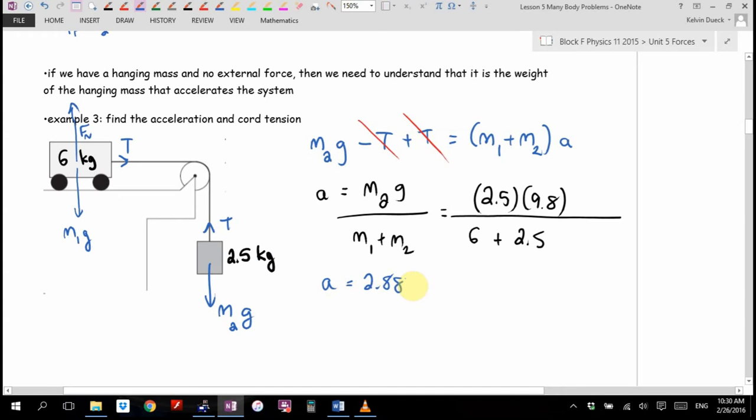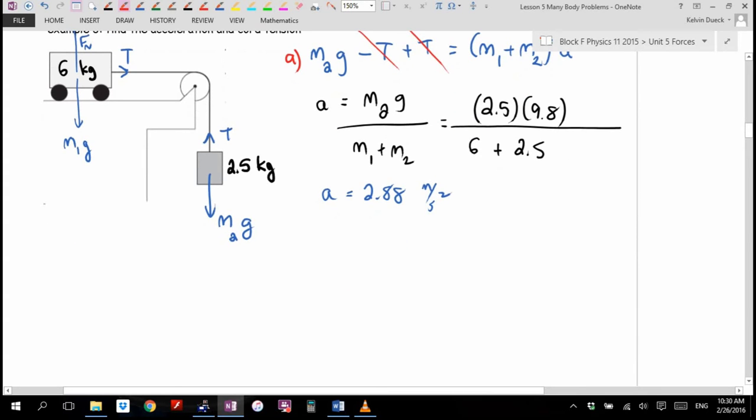Sheldon, 2.88 what? Good. Hey, folks, let's cleverly call this part A. And then we'll call chord tension part B.